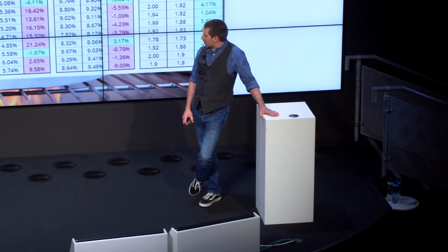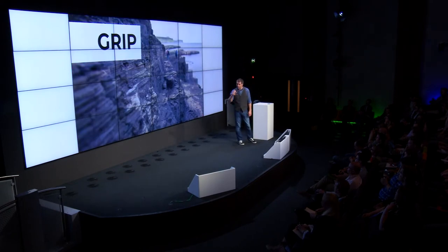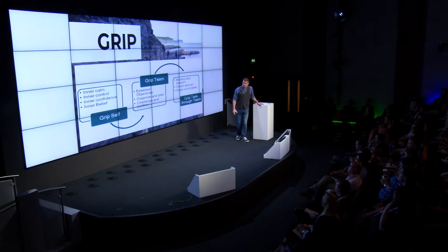And a week went past, and we had a meeting, and we got some information together, but we looked at this, and I was like, what are we going to do? Right, so what did I do? Give myself a good shake, basically. This is something from an organization called Leadership Trust, and they talk about this grip self.